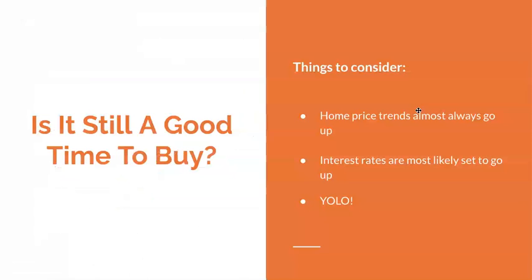So, is it still a good time to buy? Of course you're going to say that. Oh my gosh, there's more homes coming on the market. It's taking more time to sell them. They're having more showings going on. Well, remember, home price trends almost always go up wherever we're at in the cycle, at least when we're in the expansion phase. But you're not buying a home and selling it in 6 months.